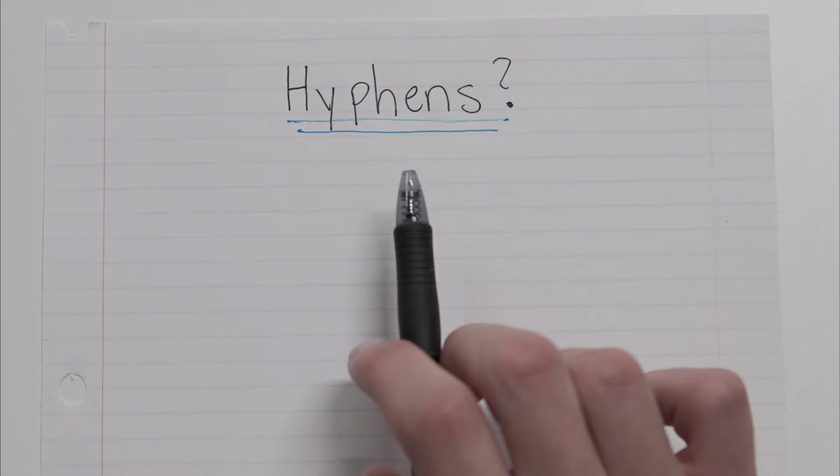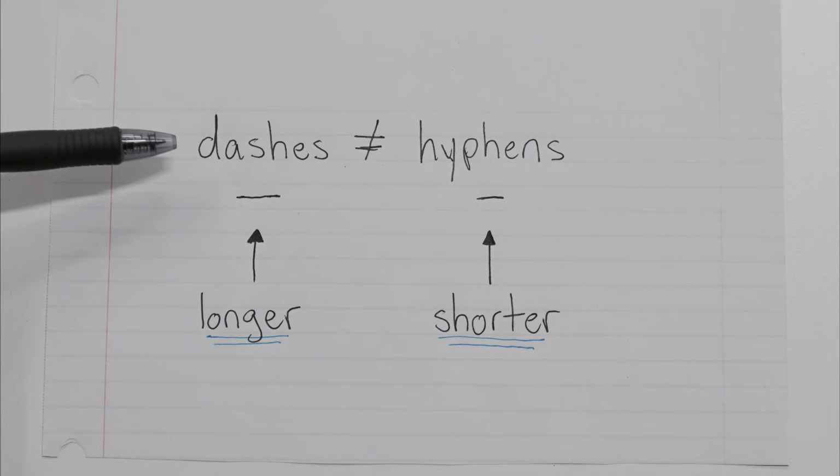But before we even do that, what even is a hyphen and what does it do? Well, for starters, a hyphen is different than a dash. For one, it's smaller, and two, it just does different things. So don't confuse hyphens with dashes. They are not the same. When I say hyphen, I mean hyphen, not dash.